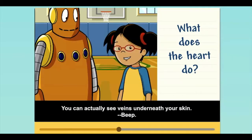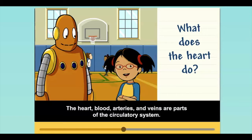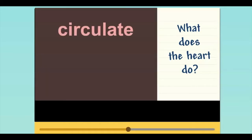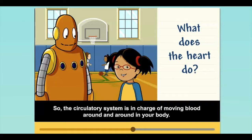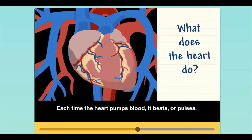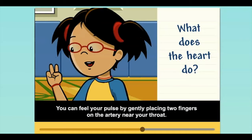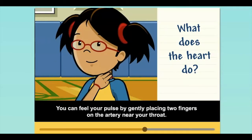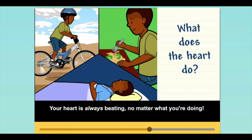You can actually see veins underneath your skin. They look like thin blue lines. The heart, blood, arteries, and veins are parts of the circulatory system. Circulate means to go around and around. So, the circulatory system is in charge of moving blood around and around in your body. Each time the heart pumps blood, it beats or pulses. You can feel your pulse by gently placing two fingers on the artery near your throat. Your heart is always beating. No matter what you're doing, it beats without you even thinking about it.